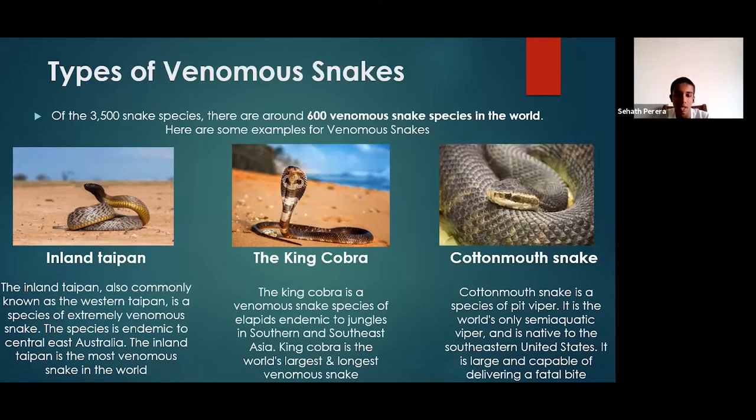Moving on to the inland taipan. The inland taipan, also commonly known as the western taipan, is a species of extremely venomous snake. The species is endemic to Central East Australia. The inland taipan is the most venomous snake in the world. Endemic means they can only be found in a certain area. If an inland taipan bites, it could cause paralysis and breathing difficulties, and the snake can kill someone within 45 minutes. It is estimated that one bite possesses enough lethality to kill at least 100 fully grown humans.